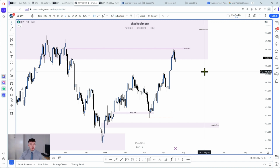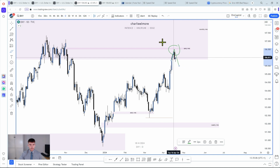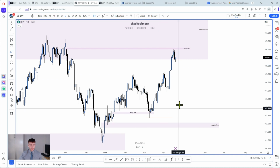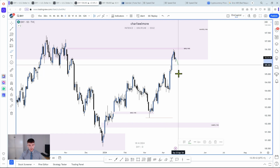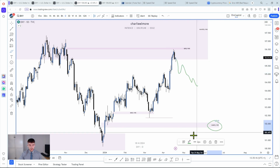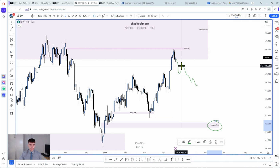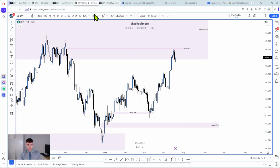Starting on the US dollar, we can see that this area was used very nicely because we've just popped into there and moved away. So realistically, it becomes a question of whether we're going to continue down to fill this weekly imbalance. Let's just get rid of this, get rid of that.